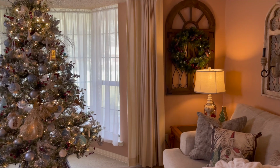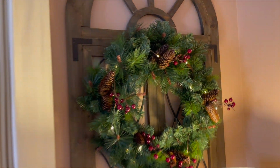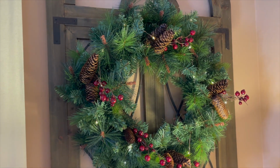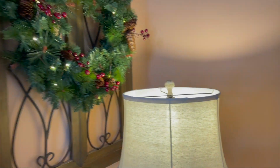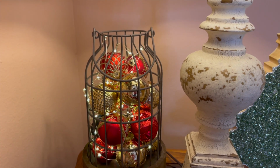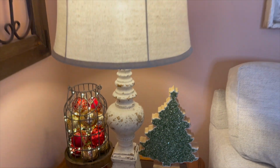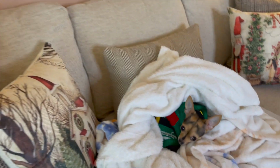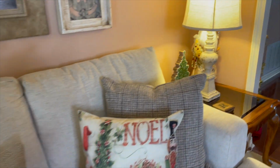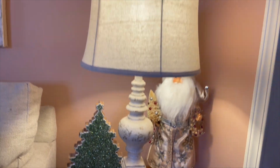And then over here is my little wreath, I just strung fairy lights on it. I kept it very simple. Normally I do a bow, but I didn't. And then here is this. Love how that's looking. And then there's the baby. And then here is this.